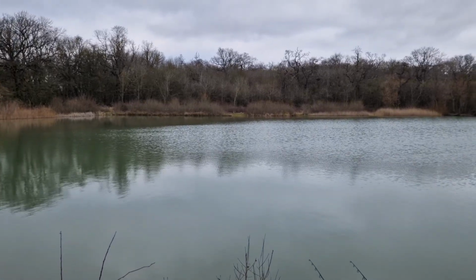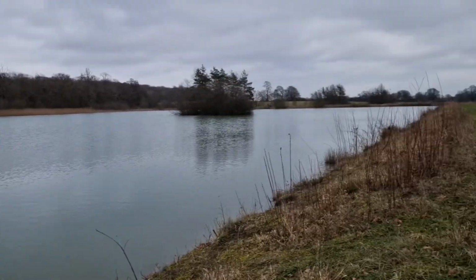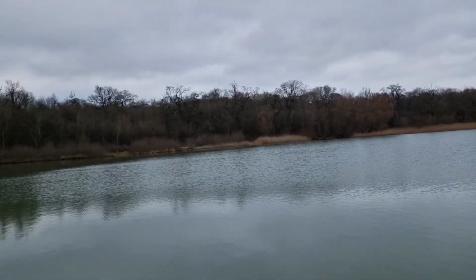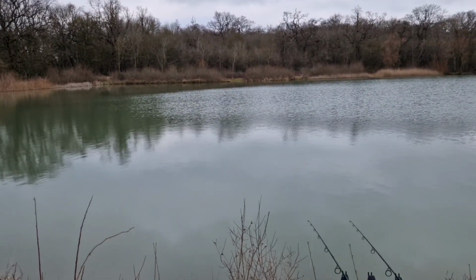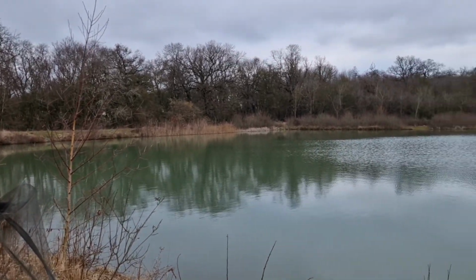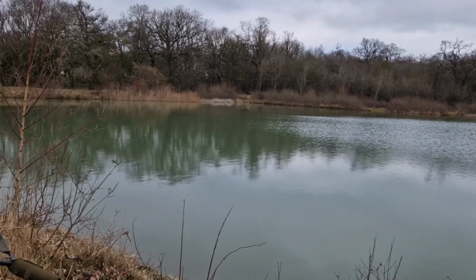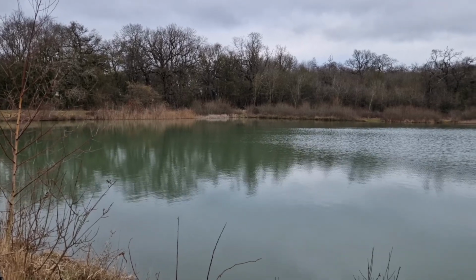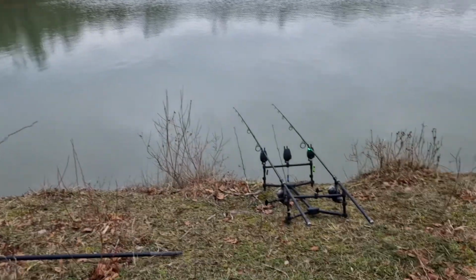Right, it's just gone 2:30. Still very slow. The guys down the other end, I haven't heard them have anything, so I think they're in much the same boat as I am. I have had a few shows at this end at least. I've had 6 or 7 carp dotted around this area of the lake stick their head and shoulders out of the water.